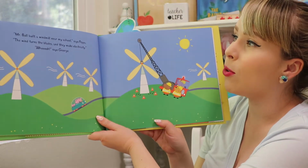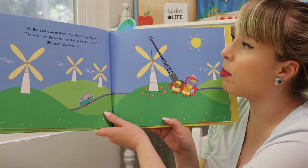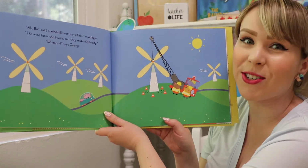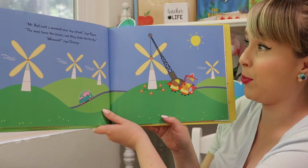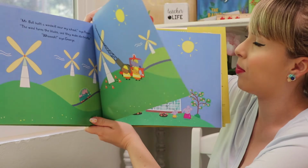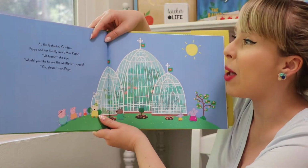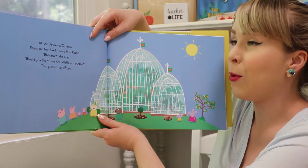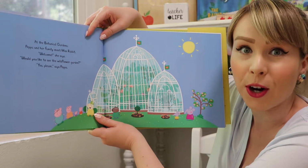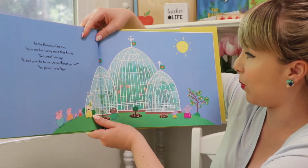Well, Mr. Bull built a windmill near my school, says Peppa. The wind turns the blades, and that makes electricity. Whoosh, says George. It's pretty cool. And now they're at the botanical gardens. Peppa and her family meet Miss Rabbit. Welcome, she says. Would you like to see the wildflower garden? Yes, please, says Peppa. That sounds wonderful.